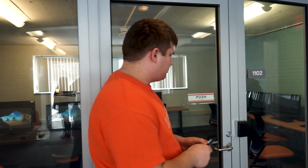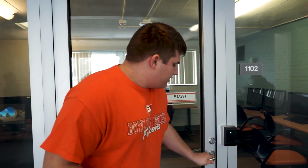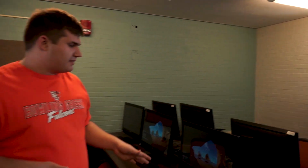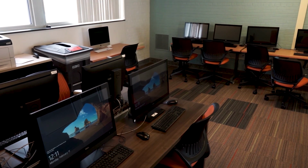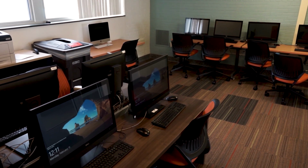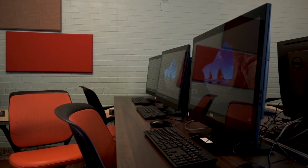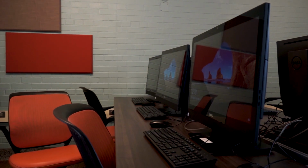Right in here is the McDonald Hall computer lab. The computer lab's open for any student in MAC. It's a great place to come get homework done, or say your laptop died and you want to get homework done and you don't have time to spare. Also, we do have printing in here. Printing is open for any student that lives in MAC and across campus. There's just a small fee that you have to pay for black and white and color.